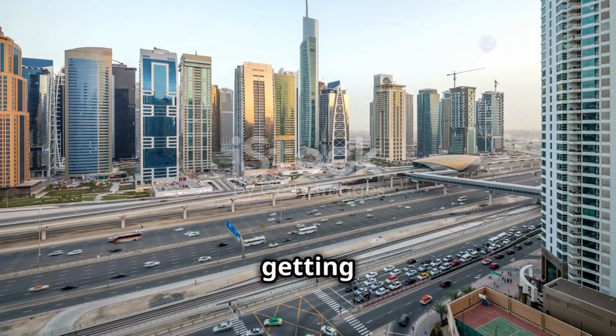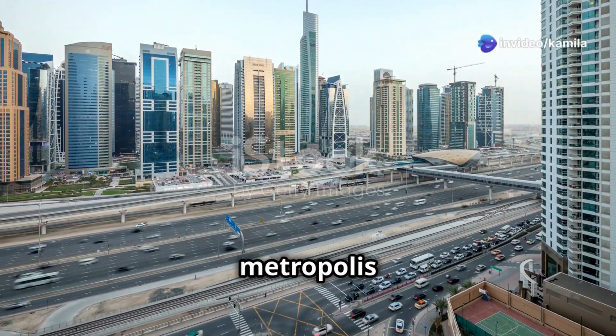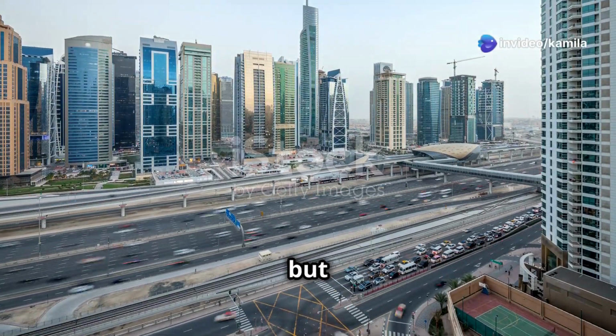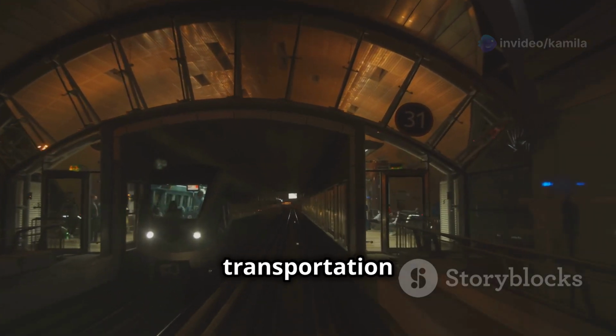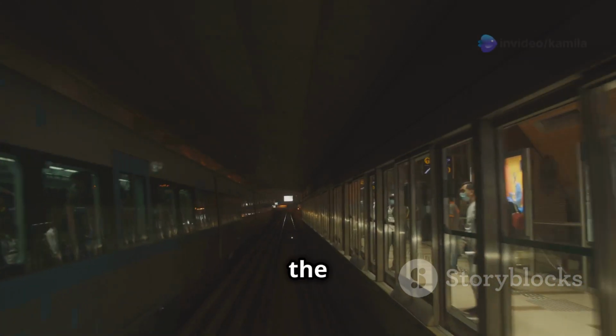Okay, let's talk about getting around. Navigating a bustling metropolis like Dubai might seem daunting, but it doesn't have to be. Dubai is a big city, but it has a great public transportation system that's much cheaper than taxis. The extensive network ensures you can get to almost any part of the city without breaking the bank.